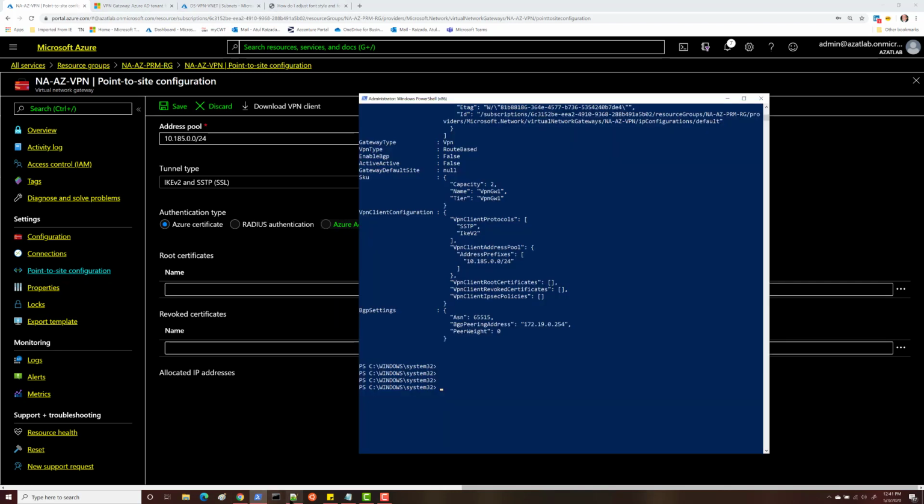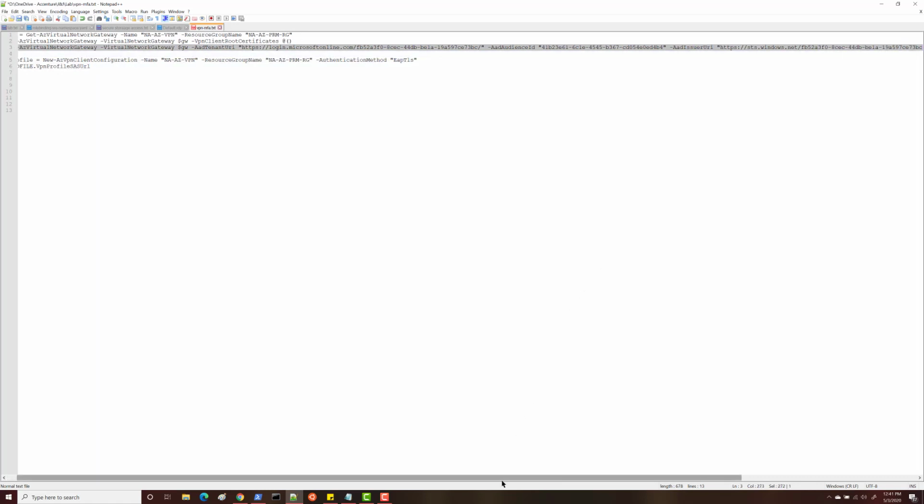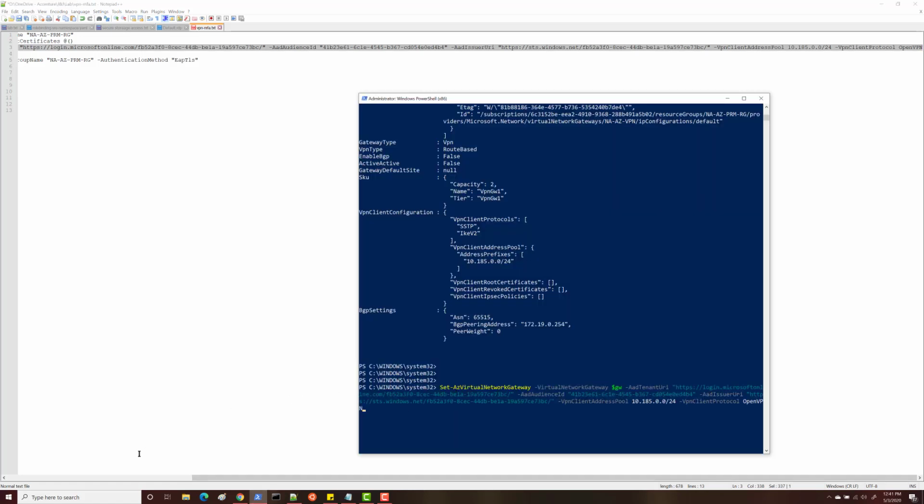So going back here, and let's copy that command and execute it. So I'm going to do this here. And making sure that you leave the VPN client protocol as OpenVPN. Don't change it, right? So this is another thing that we need to keep in mind. Let's run this command. It might take a few minutes to execute it. I'm going to pause it, and as soon as it is completed, we'll continue our demo.